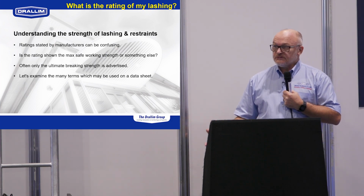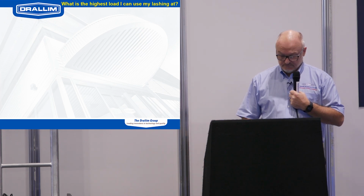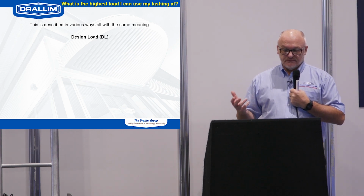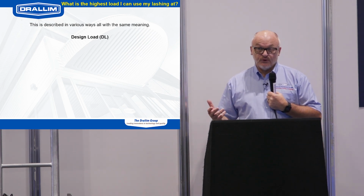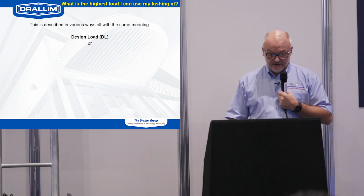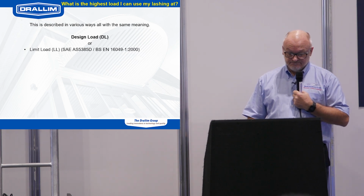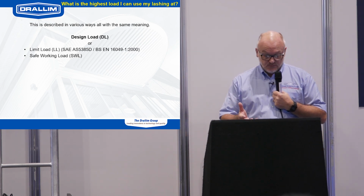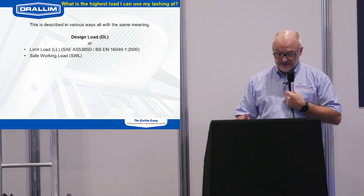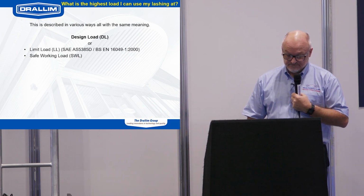So, start off with what's the highest load I can use my lashing at. This is described in various ways, but the one that is perhaps best used or easiest to understand is design load, the load it's designed for. But it can be described in a number of other ways. There's a couple of standards where it's called limit load. So that's the SAE standard and the EN standard, which is usually used for cargo restraint.